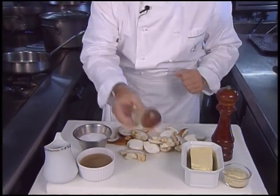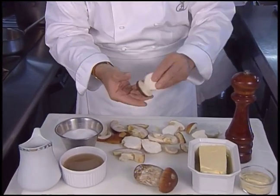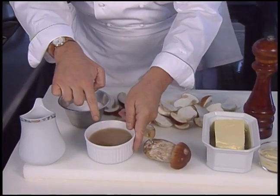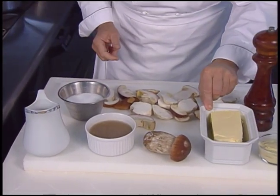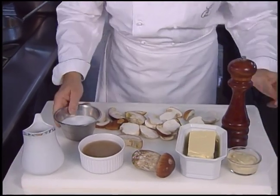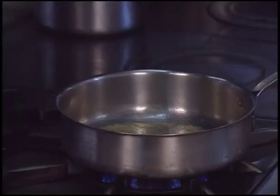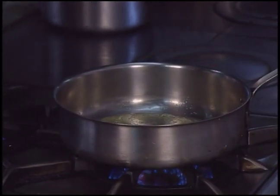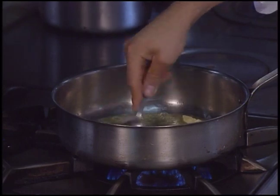The chef describes the ingredients he will use. These are porcini mushrooms. They've been trimmed and sliced. He says they smell very good. He'll also use poultry stock, milk, butter, garlic puree, salt and pepper. As the chef prepares to sauté the mushroom slices, we'll revert to the direct translation from Marc Cosnard de Cosin.